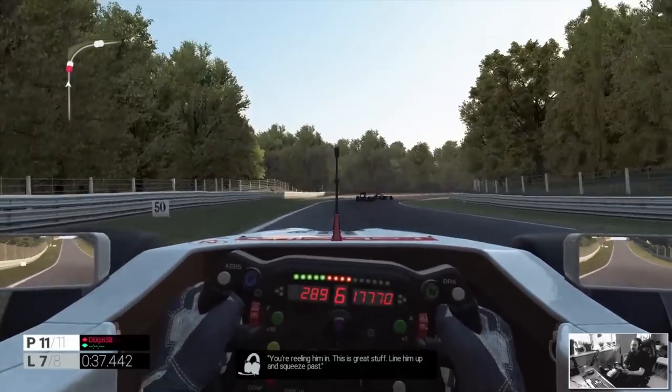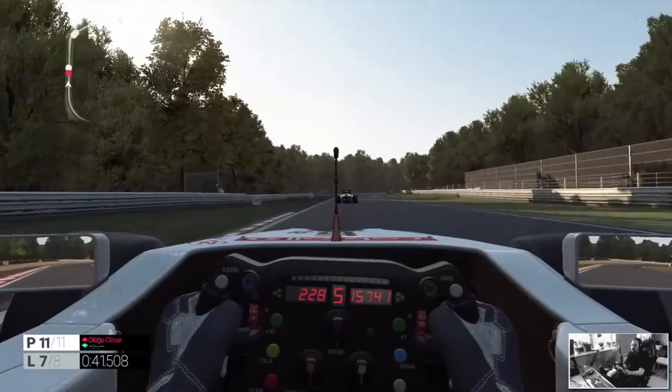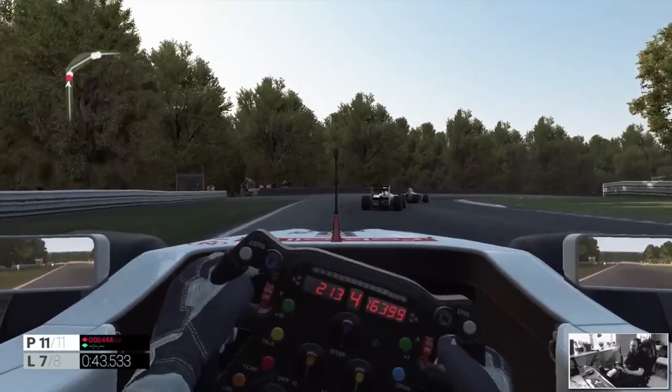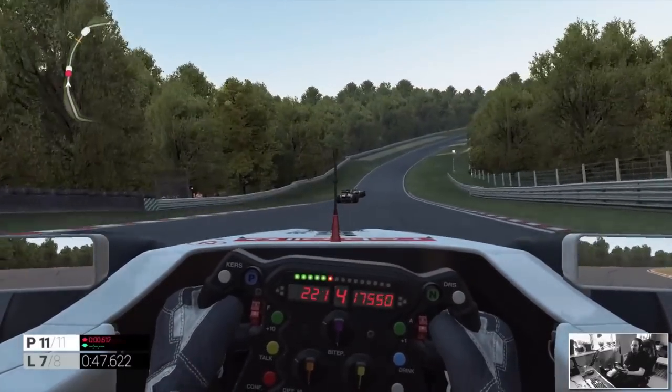So maybe it could just be a car setup thing. Be really interested to experiment with that. I need to fiddle with that. I'm still at the point of just going with the defaults right now.